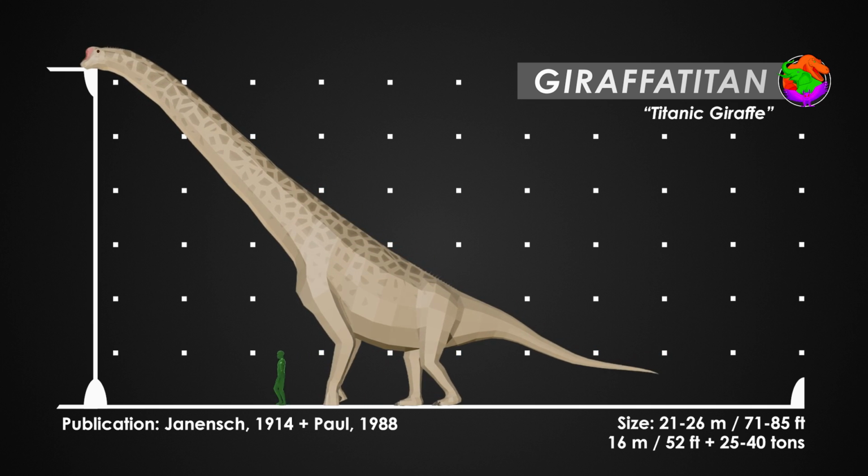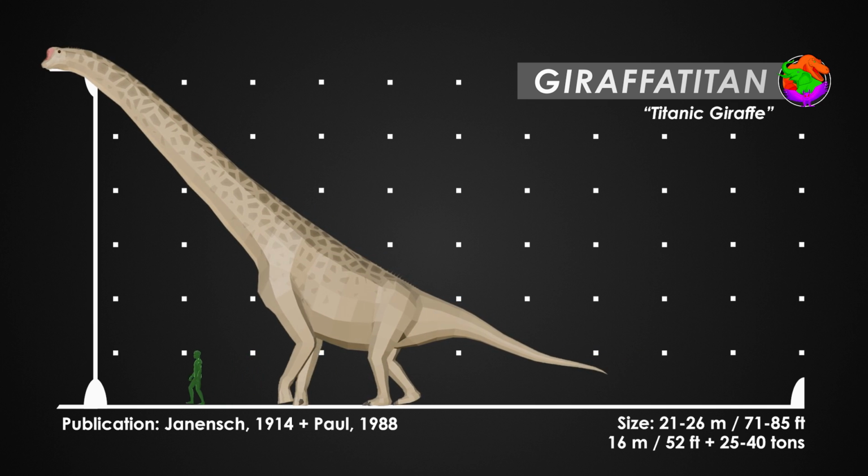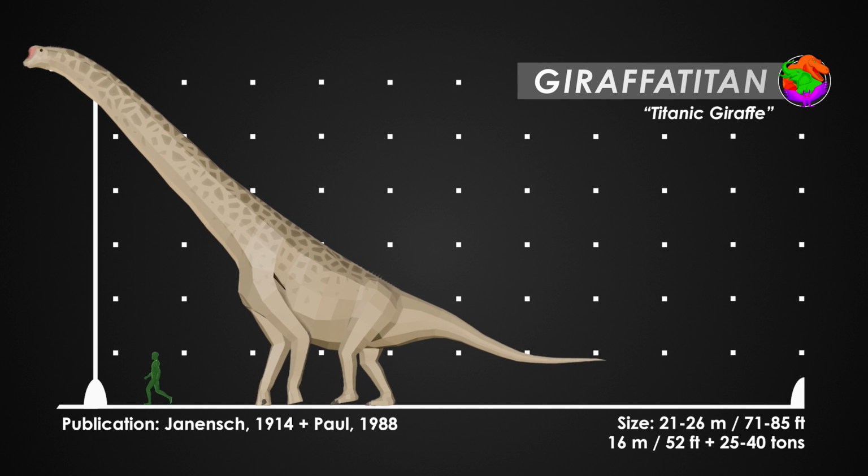It was originally named as an African species of Brachiosaurus, but this has since been moved to its own genus. Giraffatitan was for many decades known as the largest dinosaur, but recent discoveries of several larger dinosaurs prove otherwise.